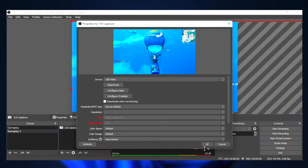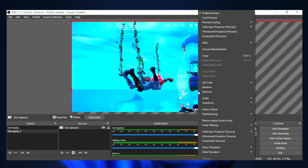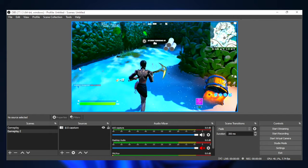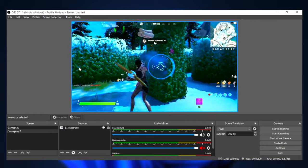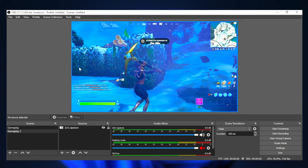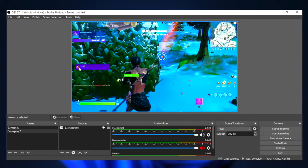So now let's try this generic USB capture card. So I selected that in my video capture device dropdown, selected OK, and oh my God, guys. Oh, my God. We can barely crack 7 FPS, man. This is just horrible. And we're looking at this at the minimum quality settings as well. It's 720p, 2500 bit rate, ultra fast encoding preset. This is just not going to work.